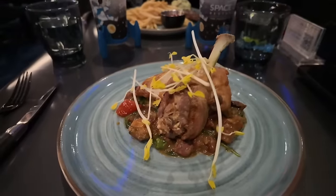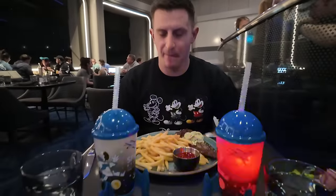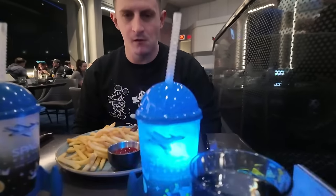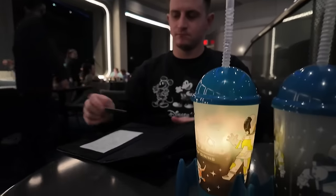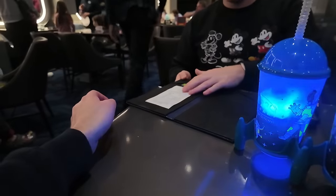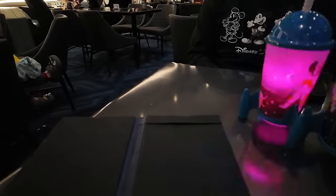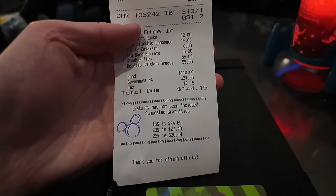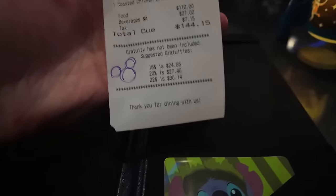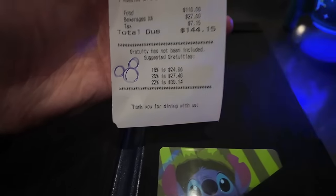The main has arrived, my chicken, and Max's steak and fries. And they're still going strong. This is the damage from lunch. Oh, so $144.15, and then you have to add a tip.